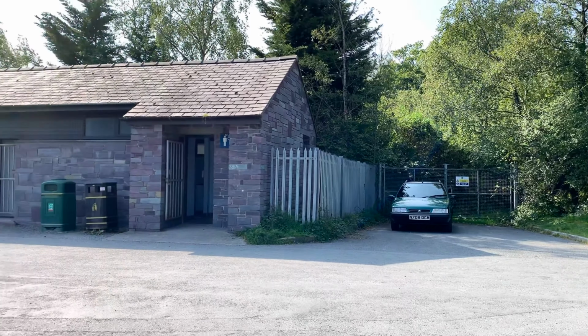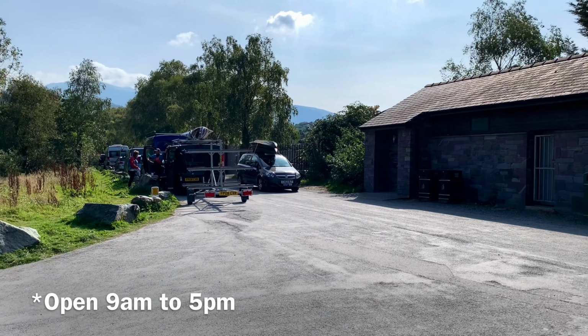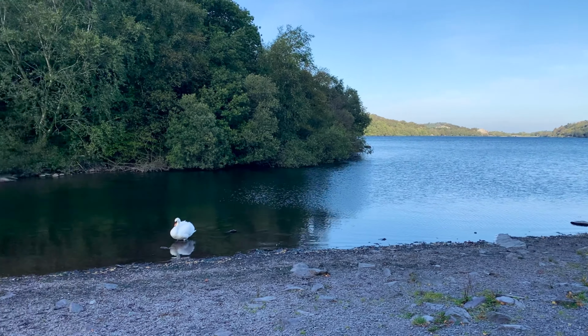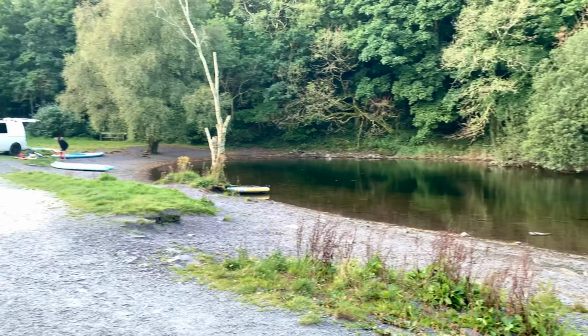There is toilets there, here. I'm not sure if they're open at the moment due to COVID, but you can check. There are toilets obviously in Llanberis, so that's not a big issue. There's also restaurants, etc. Does get very busy there. There is lots of parking in Llanberis, but you pay about £8 for the day.